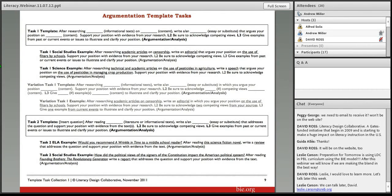So I know it may be a little hard to see. Some of us may, I'll be honest, I just got some glasses. I'm wearing glasses, so I'm looking at this stuff. And as you can see, here's some sample template tasks, all right?